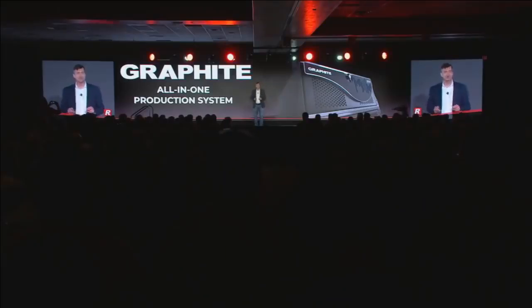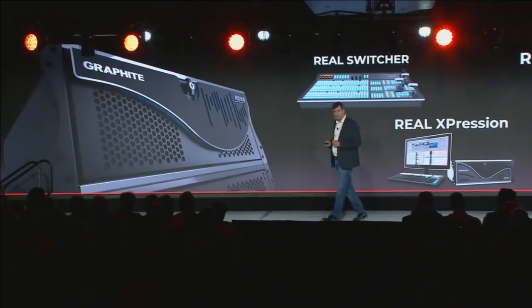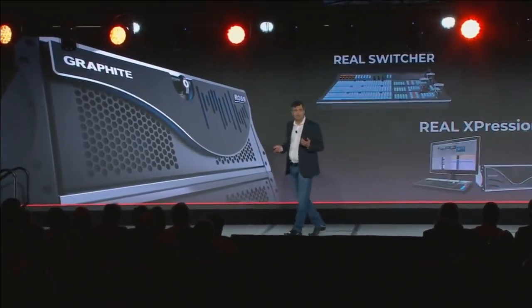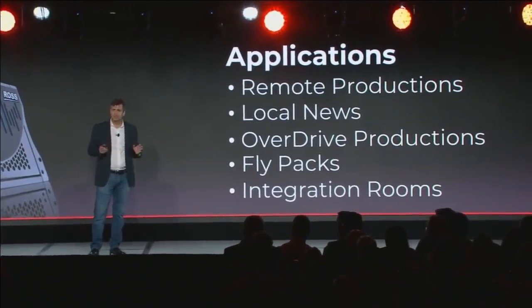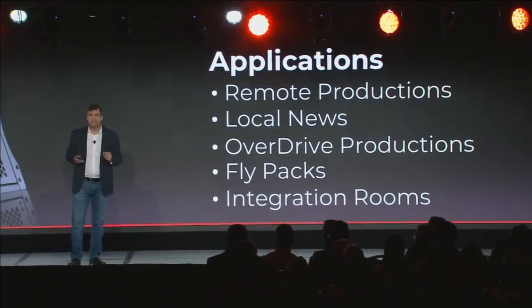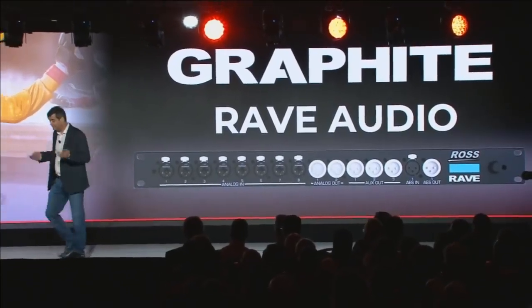Now, just 2 years ago, on this very stage, we launched our all-in-one production system. Graphite stands alone because it brings high-end functionality, including a real hardware-based Carbonite production switcher, real expression graphics, and the Rave audio mixer. Since its introduction, Graphite has enjoyed considerable success with our customers in applications like remote productions, local news, overdrive productions, fly packs, integration rooms. At the core of Graphite is a real switcher and real graphics. But the integrated audio has generated the most excitement with our customers. Who knew that a company named Ross Video would do such a great job in the audio? But it works out well.